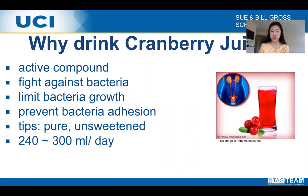Cranberry also limits the bacteria's ability to grow and proliferate, so it is a great home remedy treatment for UTI. One tip is that it is better to drink pure unsweetened cranberry juice rather than cranberry cocktail. Recommended amount is 240 to 300 milligrams per day.